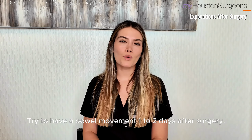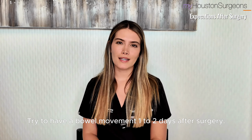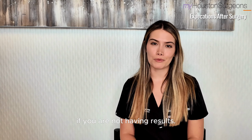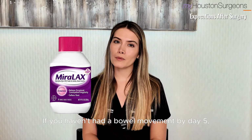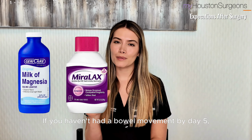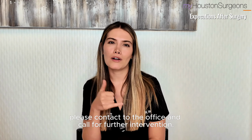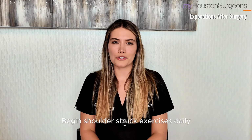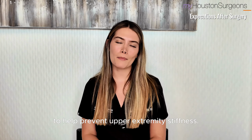Try to have a bowel movement 1 to 2 days after surgery. You may need to add Miralax or milk of magnesia if you are not having results. If you haven't had a bowel movement by day 5, please contact the office and call for further intervention. Above all else, listen to your body. Begin shoulder shrug exercises daily to help prevent upper extremity stiffness.